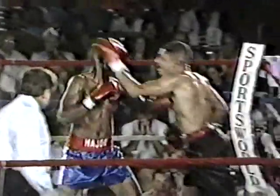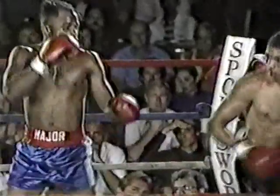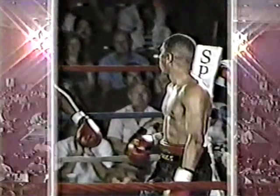Let's take a look at this and let's see. Watch the inside of his glove. See, he's hit the laces, the tape, the thumb, all went across the eye, and that's what causes a cut of the eye. It's not intentional. It's just one of those things that happens in boxing.